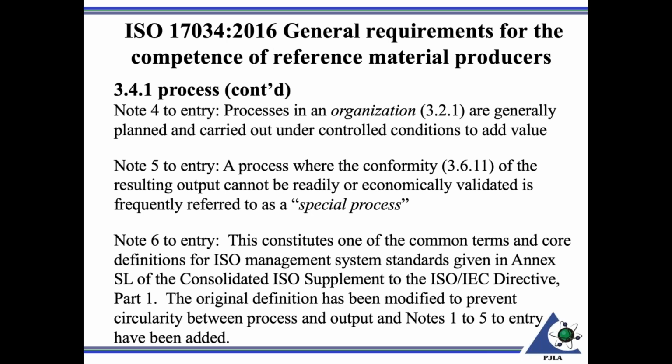So a process in an organization is usually planned and carried out under controlled conditions to add value. And we'll talk about those when we start looking at the functions within the product, the determination and production of reference materials. And a process where the conformity of the result cannot be readily or economically validated is currently referred to as a special process. So these are all common terms that you tend to see throughout, not just from ISO 9000, but also ISO 9001, and then typically the others like ISO 17025, ISO 17034, and so forth.